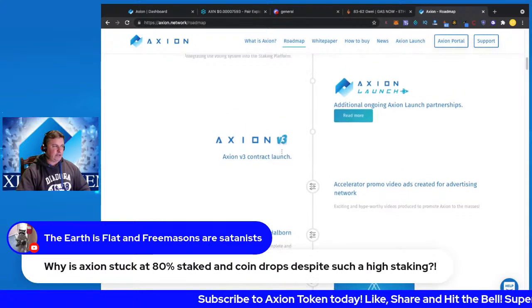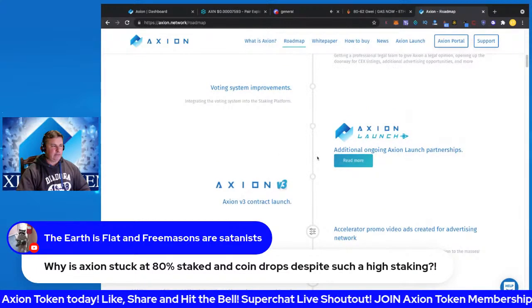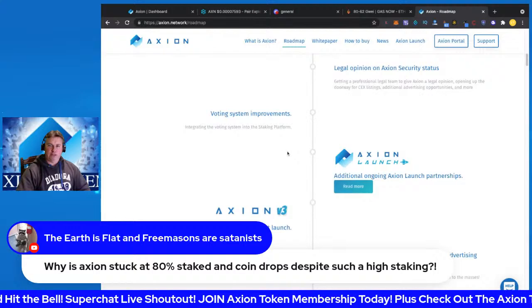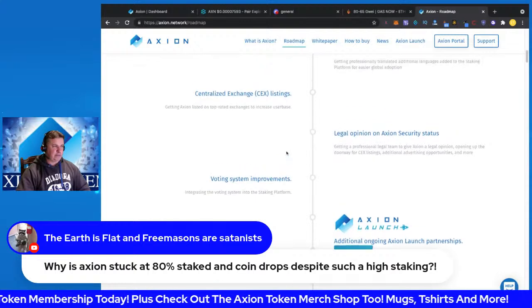Axion version 3 contract launch is probably early October, possibly somewhere around that mark, but T-Tallie may give us a further indication on that one. The launch partner has been put on hold at the moment, but there's probably 1 or 2 of those possibly still in the pipeline. We'll see how that goes. Vabal's done extremely well, so we'll probably check that out in a second. Voting system improvements are coming up.